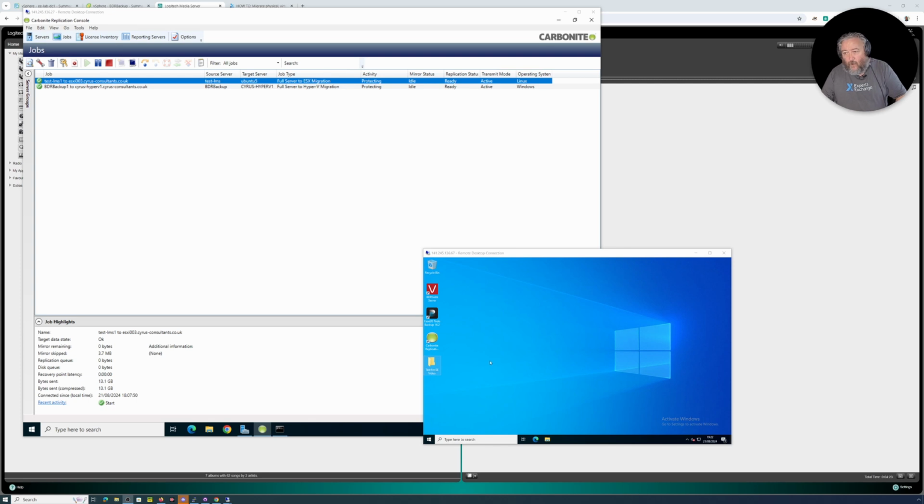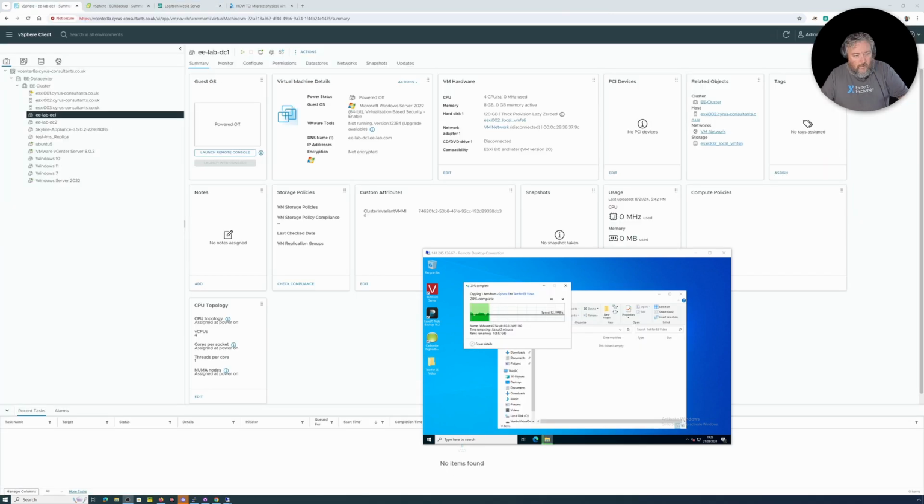So I'm just going to create a folder on the desktop of the BDR backup, which, if you remember, is a VMware vSphere virtual machine, and I'm going to copy some data into that. I'm going to copy a VMware vCenter Server 8.0 ISO to our test folder. That's a nice big 10 gig file, so that's a big change. While that's copying, you can see now on our VMware vCenter Server 8, our lab version, that we've already got the test-LMS replica, which has been partially migrated. We've not cut over yet, it's not been powered on yet.